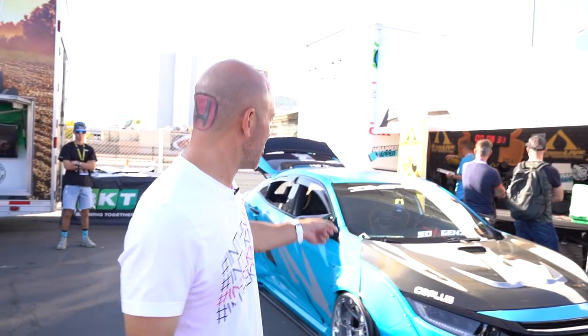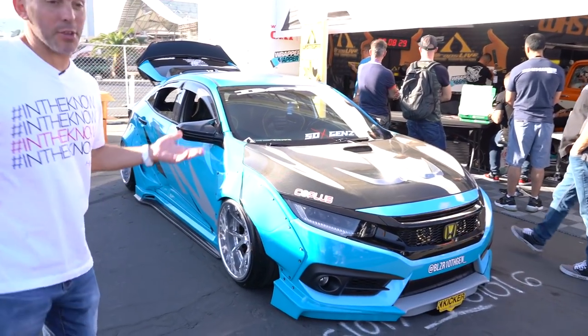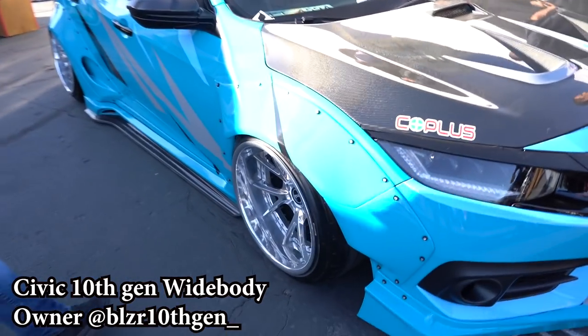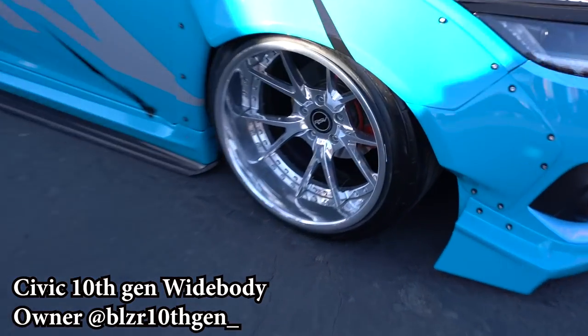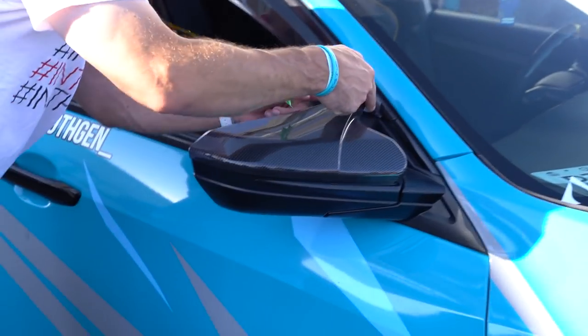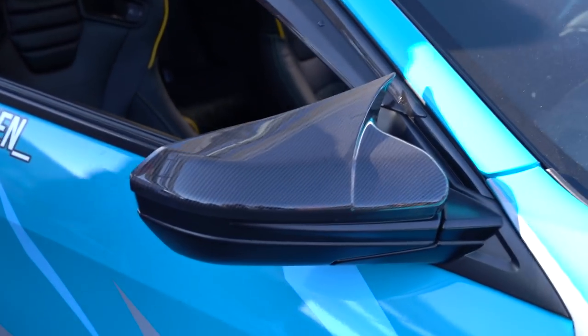Just when you thought that you've seen every car on Instagram and Facebook, one surprises you, and this one surprised me. I don't think I've ever seen this car before. Honestly, this thing is totally insane. Wide body 10th gen. Man, those fenders are just stupid. Absolutely, and all the carbon and these mirrors, man.